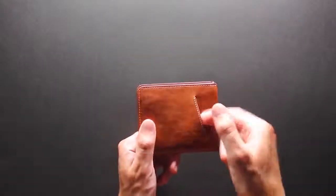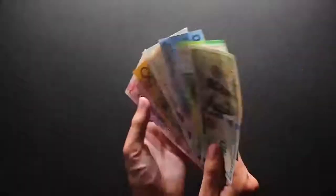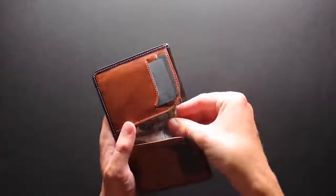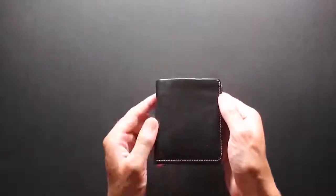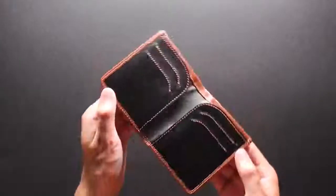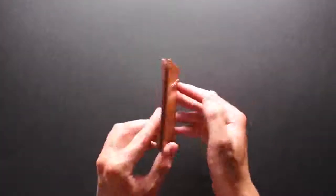It's made from full-grain vegetable tanned leather, meaning you'll never have to worry about your coins falling out. Comfortably fits up to 20 bills from anywhere across the world. And with the unique cash slot, you never struggle loading your wallet again. With an open length of 7 inches, a height of 4 inches, all inside a super slim 0.5 inches. Swift is the fastest RFID wallet around.